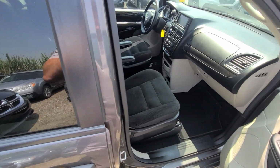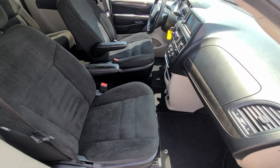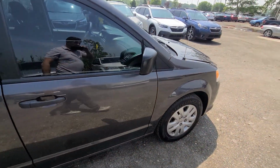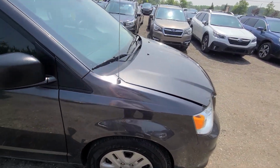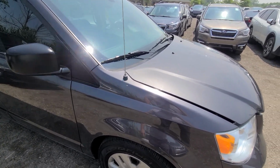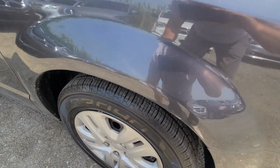Vehicle has been state of Michigan inspected, certified, comes with rebuilt title. Absolutely every option works the way it's supposed to. All the safety equipment is operational, and the vehicle isn't up for any type of maintenance whatsoever. Tires are brand new, zero mileage on the tires.